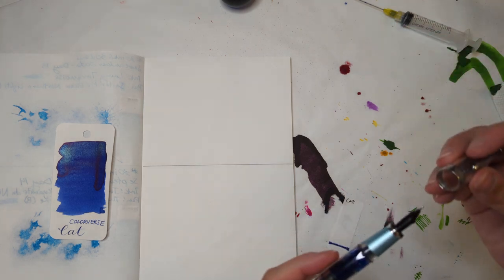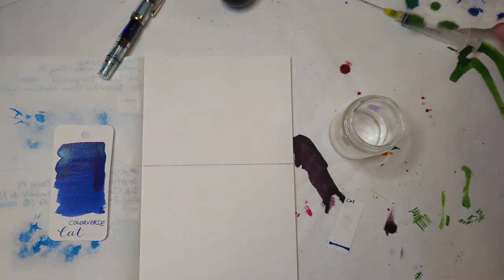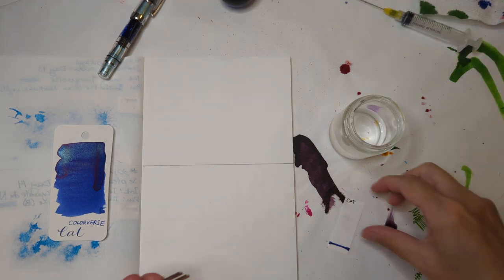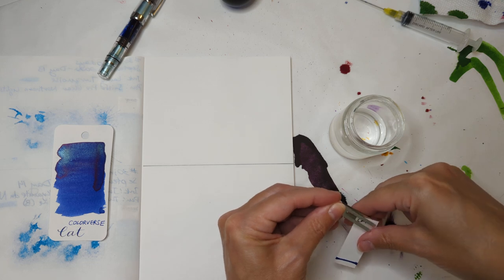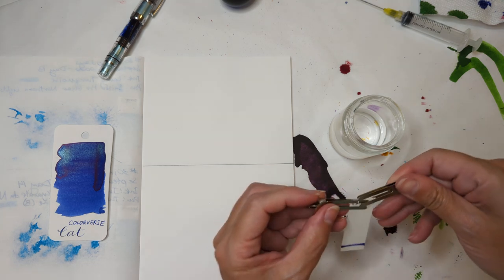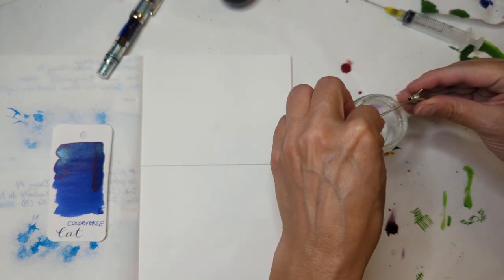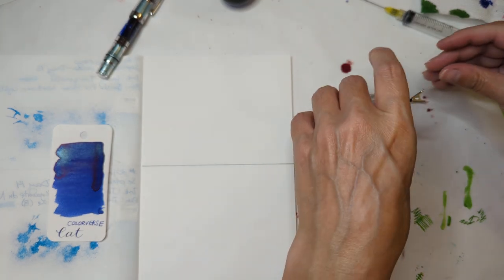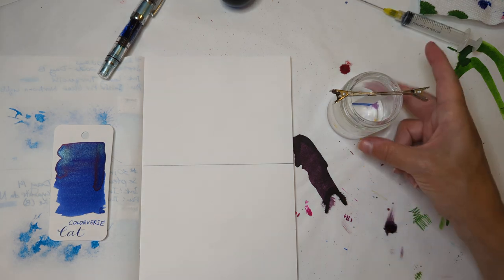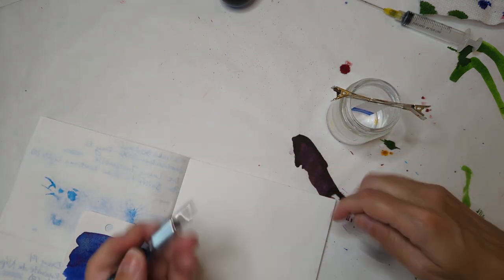So, Cat. I will say my friend Cal commented, oh, I feel bad about your pens kind of hard starting, etc. But in general, that happens when I fill the cartridge using a syringe because then the feed doesn't get full. I do have a couple of pens that are sort of problematic, to put it nicely. So we've got that soaking there. Let us begin.